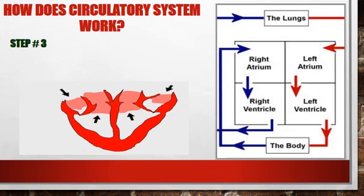Now in the third step, the valves close to stop blood flowing backward. You can see here, the ventricles contract, forcing the blood to leave the heart. The right ventricle and left ventricle contract, forcing the blood to leave the heart. At the same time, the atria are relaxing. The right atrium and left atrium are relaxing and once again filling with blood. The right atrium is filled with deoxygenated blood and the left atrium is filled with oxygenated blood. The cycle then repeats itself.